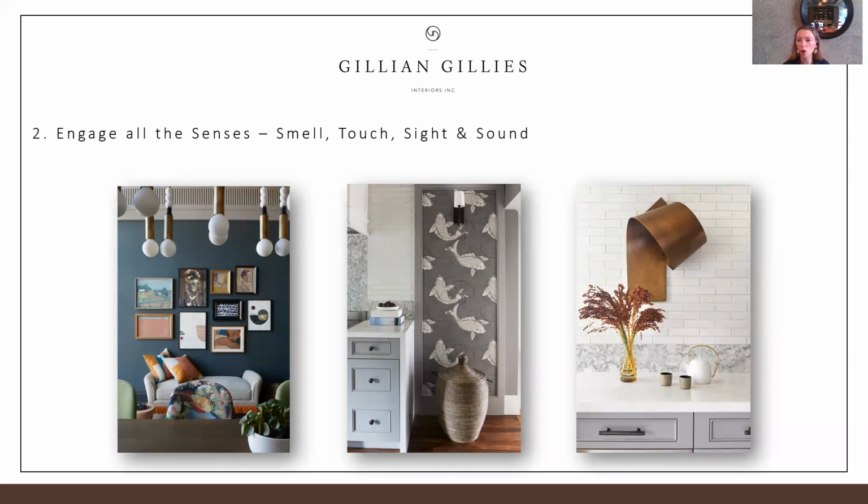Sound is also critical. So being able to have a quiet bedroom where you can sleep soundly, that also comes down to sight. Having good blackout curtains is what is going to help you sleep at night. Taking all of these things into consideration when you're designing is critical in actually making you feel calm and at peace and at ease in your home.